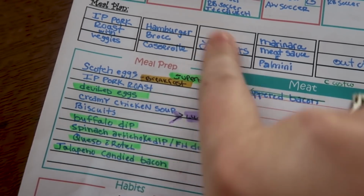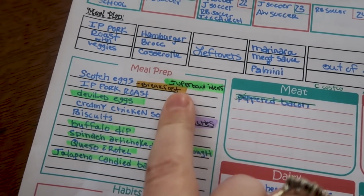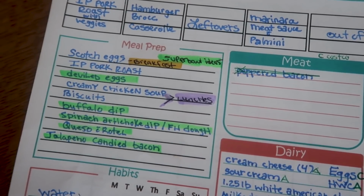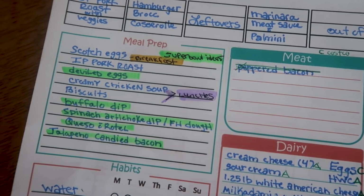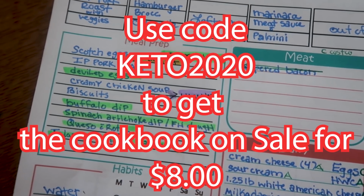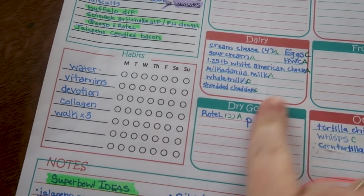Then, as y'all know, every week I plan my meal prep. On Saturdays, I share this with y'all, and then on Sundays, I do the actual meal prep. All of this is keto. All of this is super family friendly. Most of these things are actually found in my cookbook, y'all, which will be down below if you're interested in it. And then let me just share the rest of this with you and how it's set up.